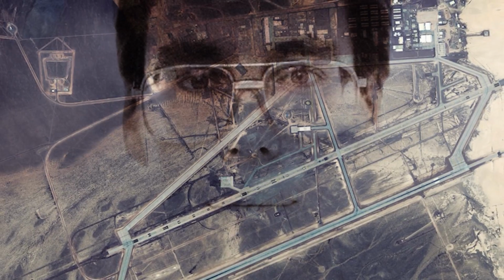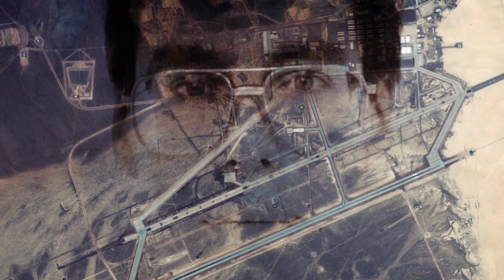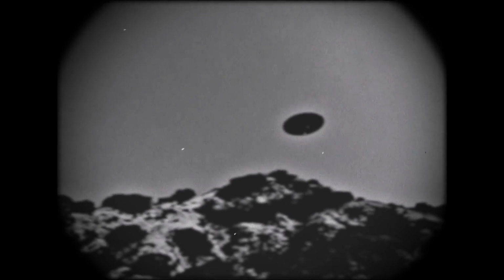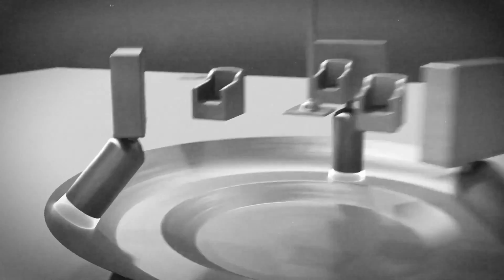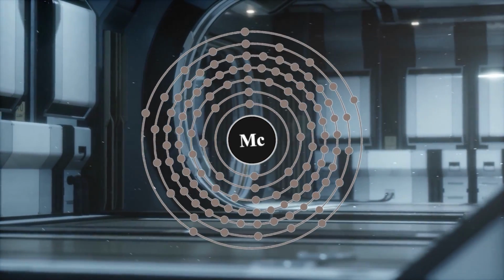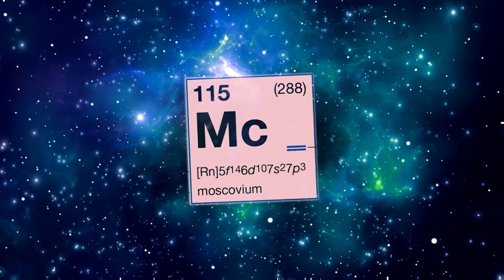Lazar's most famous claim centers around his alleged employment at S4, a supposed secretive site near Area 51. He describes S4 as a facility embedded in a mountainside containing extraterrestrial spacecrafts. According to Lazar, his work focused on understanding and replicating the craft's advanced propulsion technologies, which he claims were powered by element 115, also known as moscovium, a then unknown element.